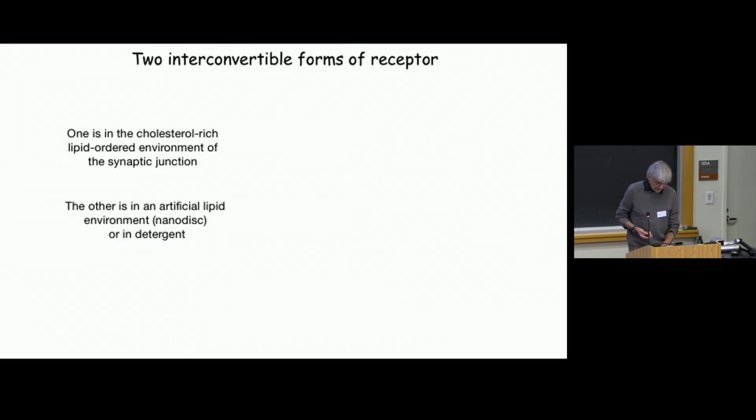So we have two interconvertible forms of the receptor. One is in the cholesterol-rich lipid environment of the synaptic junction, and the other is in the artificial environment of the nanodisc or in detergent in the muscle case. So the big question is, do both forms exist in a natural setting?